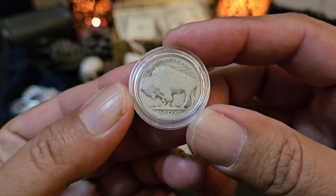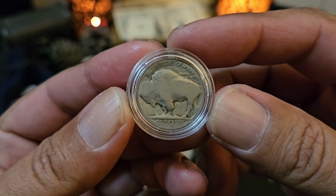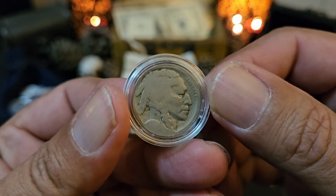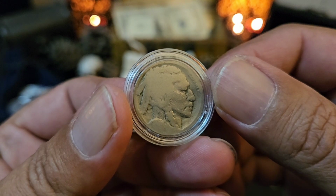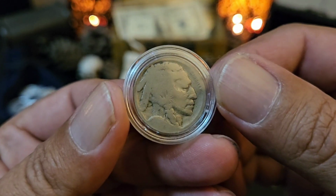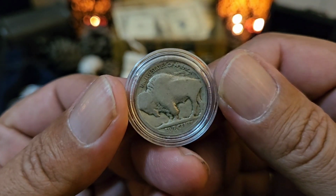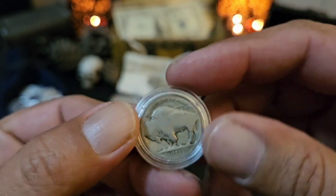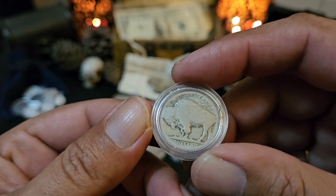This absolutely gorgeous little buffalo nickel, one of my favorite pieces. Now, this one's quite worn, you can't even see the date on it. I think it was advertised as 1919, but who knows. Just love the design. I'd really like to get a much better condition one day. I know it's not silver, but I still think it's really, really cool.